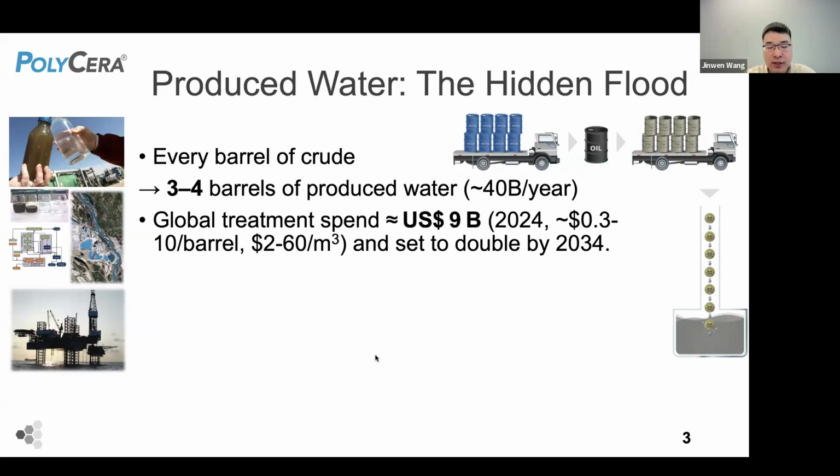For general disposal, the treatment cost is lower, more in the 30 cents or $2 range. But for reuse, especially beneficial reuse, the cost can be as much as $10 per barrel or $50 per cubic meter, which is much higher than seawater desalination. And the trend is set to double by 2034.